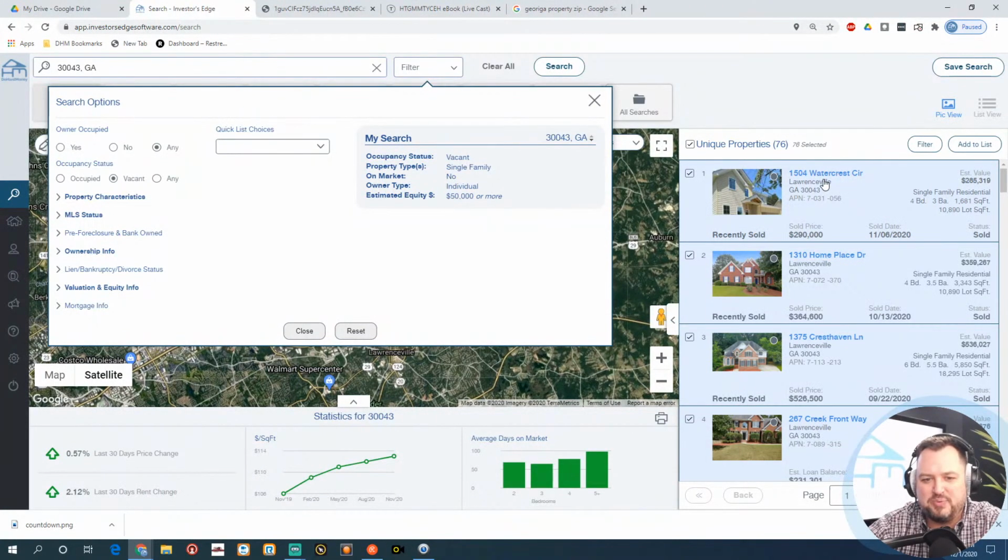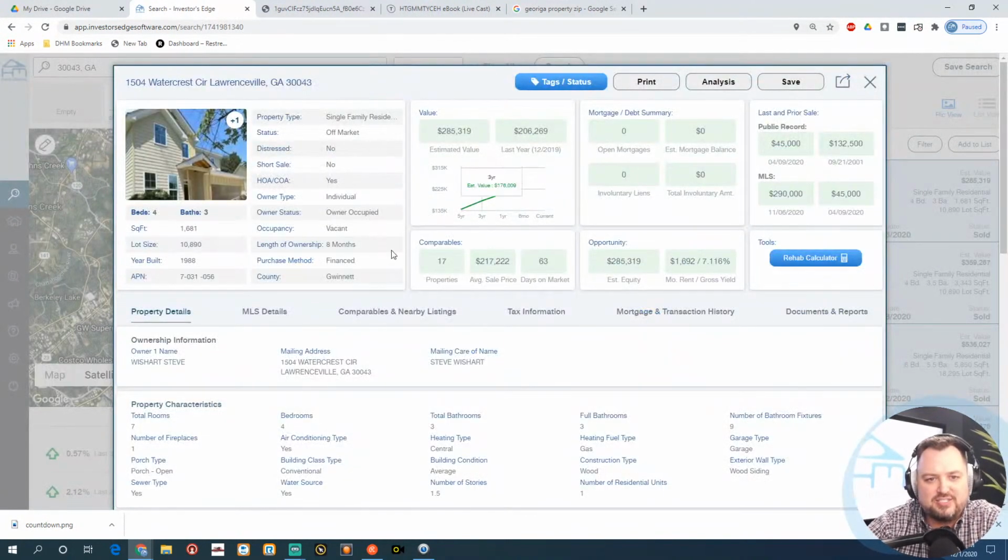There's 76 properties here. And there are 100 different searches. If you watched my video last week, we went over a different way. Every week, we're going to talk about a different way to find properties. But let's just look at this for a minute. It's not listed on the market. This is just one property. Estimated value is 285. Last year was 206. This is just a guess, guys, so don't get too hung up on this. This is what we call a free and clear property, so there's no mortgage on it, so there's $206,000 worth of equity.